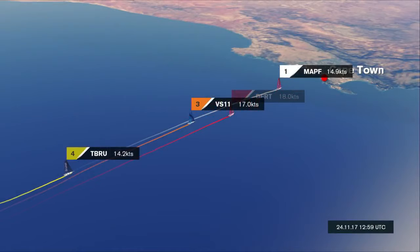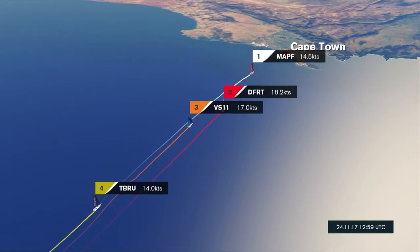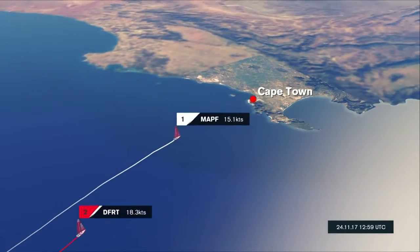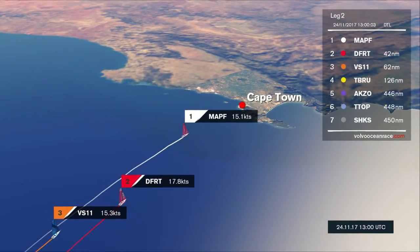Vestas, 11th hour racing in third place. Dongfeng race team, the French-Chinese team, in second. And then look at how strong it's looking in the lead at the moment. Mafre hurtling towards the finish line in Cape Town. An absolutely fantastic performance right there from the Spanish team.